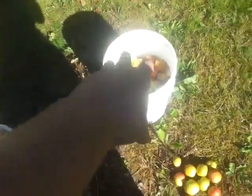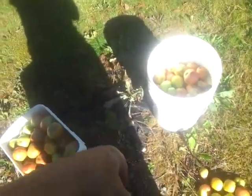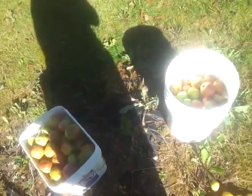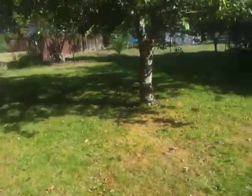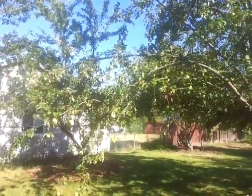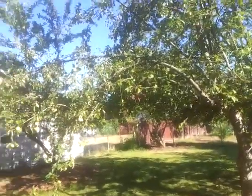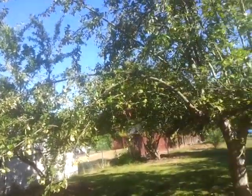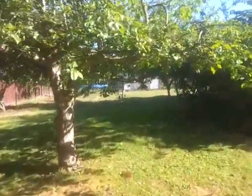I picked up another full bucket just like this, so that was 6 gallons. This is about 4, so that's 6, 7, 8, 9, 10, 11, 12, 13 gallons of apples wasted. I think I'm going to grab my harvesting pole and just harvest these apples and then ripen them up inside. Maybe I'll dehydrate some of them, maybe I'll freeze some, maybe I'll cook some. I don't know if I can make applesauce. I'm not that good at cooking.